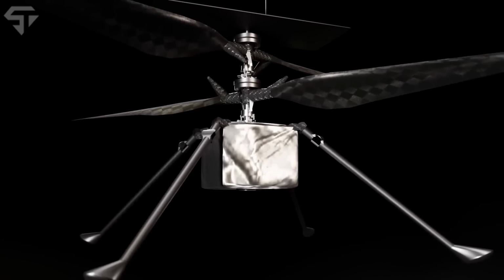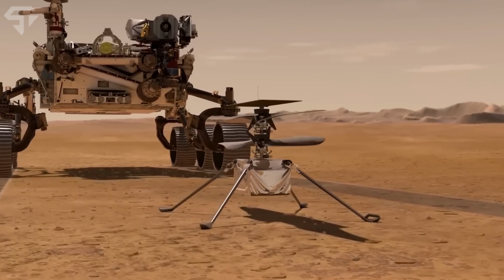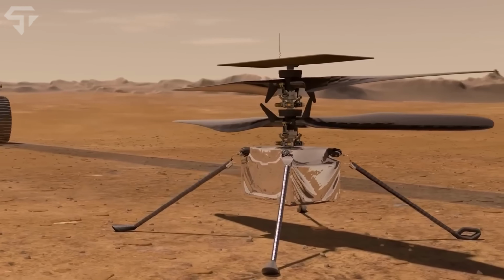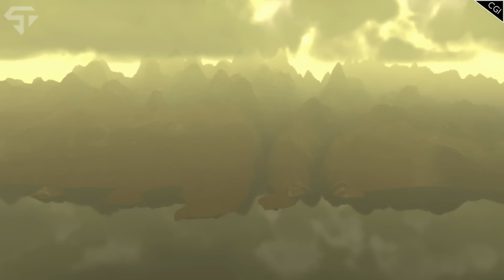The rover is different from the ones we've seen before. This one looks more like a current quadcopter drone. Mars is the only other planet where we've actually flown something. Its atmosphere is less dense than Earth's, so it has 37% the gravity of Earth.